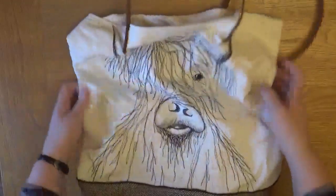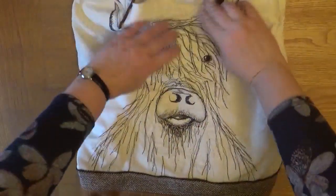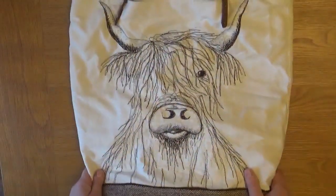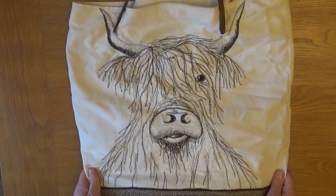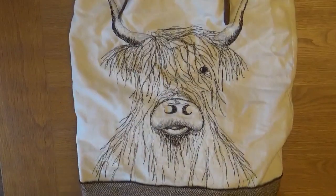Now this is my bag. Now the reason why I'm doing this for my sister is because she loved my bag and she said, oh, make me one, make me one. And so there's my Highland cow, and with a tartan base, leather straps.